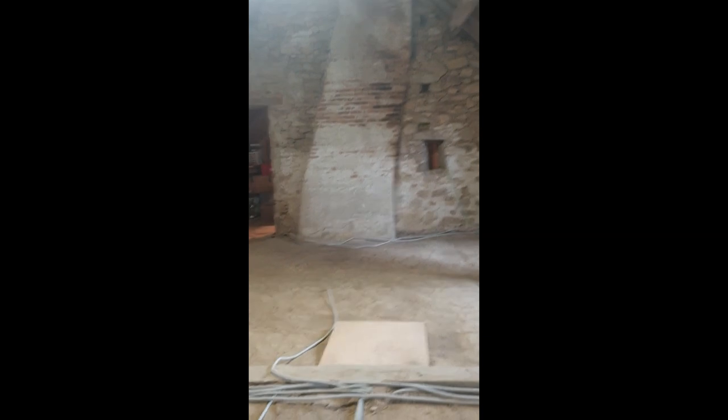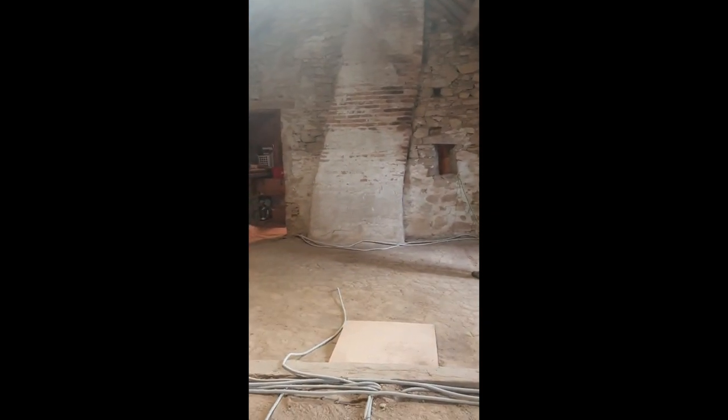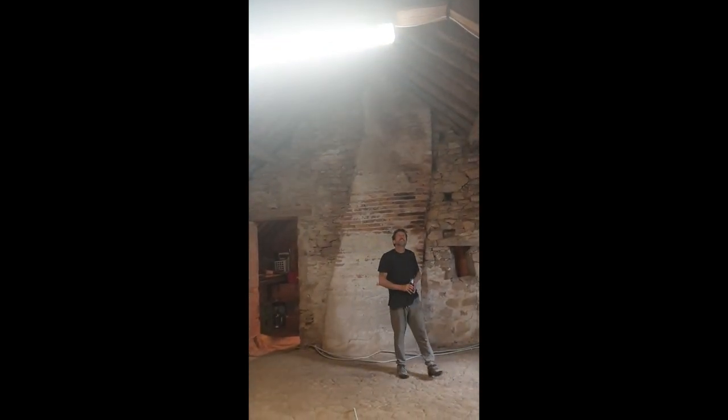Look at that. Done a stonking job. That lovely fireplace. Well, there's no fireplace, but it's a chimney. I don't think there's a fireplace in there. But yeah, you can see how big it is. Right up to the ceiling. Oh, you've done a brilliant job.